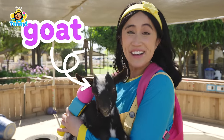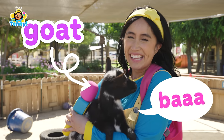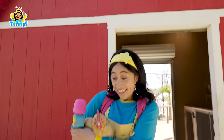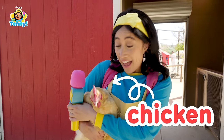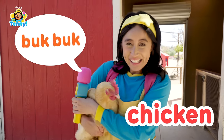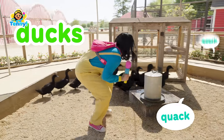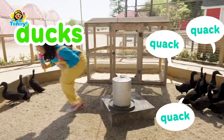This is a goat. A goat says, baa. This is a chicken. A chicken goes bark, bark, bark. These are ducks, and ducks go quack, quack, quack.